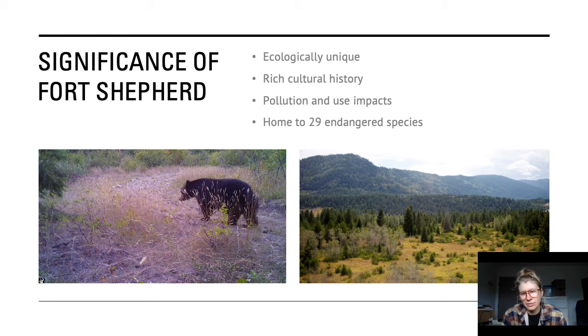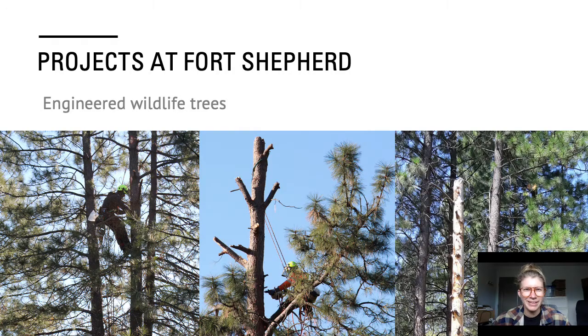During the winter, the property is home to deer and elk, as the open bench lands provide critical food and shelter. As part of our management plan refresh, something you do every 10 years or so, we have contracted a wildlife biologist to update those lists, and I have some cool photos to show of the animals that we found later. So today I'm just going to share a couple projects that we're doing at Fort Shepherd.